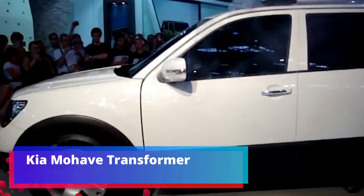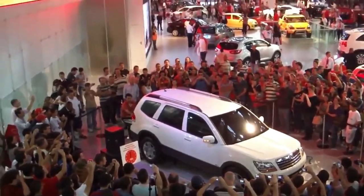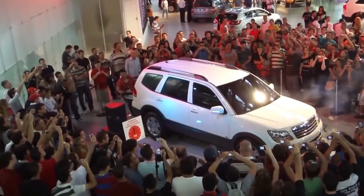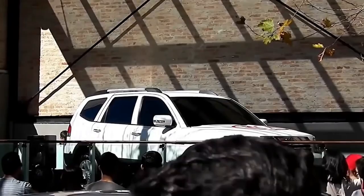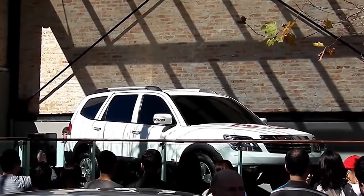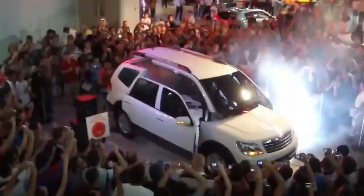Mojave Transformer. In 2010 at the Sao Paulo Auto Show, the Kia Mojave Transformer was introduced. The car was made in a single copy specially for display. The video shows how this Kia Mojave Transformer took on the guise of a transformer, gradually turning from a completely ordinary car. After a complete transformation, the machine starts talking in a weird electric voice.